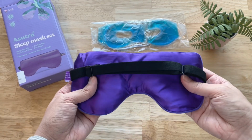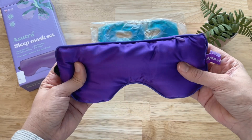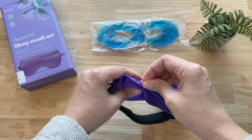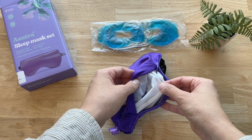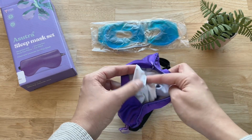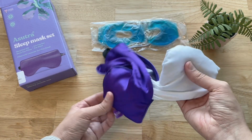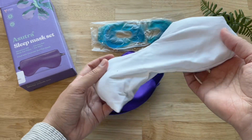Next, I have a silk eye mask, and this is really cool. I can really feel the weight to it, and this is because it's filled with flaxseed and lavender buds, so that is really cool. Also, I like that you can remove the inside part of the mask just in case I don't want to have it all the time. So I'm sure this is very relaxing, and I can't wait to use it.